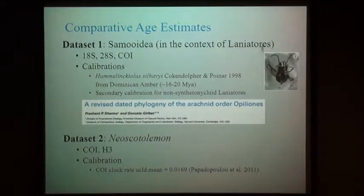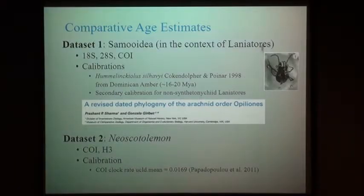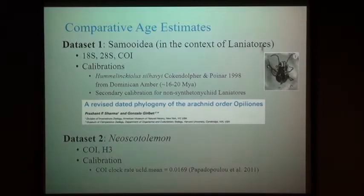So the age estimates we calculated are based on two data sets. The first one is the same data set I showed you earlier that we used for the systematic study. So we used 3 genes, 18S, 28S, and CO1. And we had 2 calibration points. We have a fossil, which is actually an important point with this group. We actually have a fossil within the Homunculidae that's from Dominican amber. We also used a secondary calibration from another study on the Laniatores, which was a phylogenomic study. So we have 2 calibration points for that study.